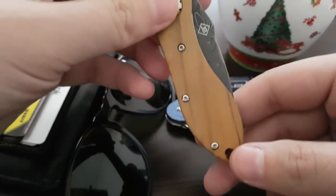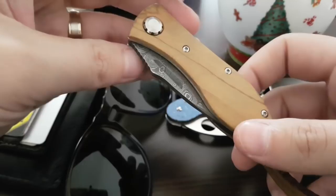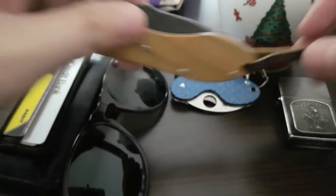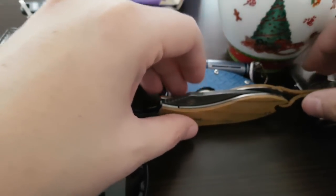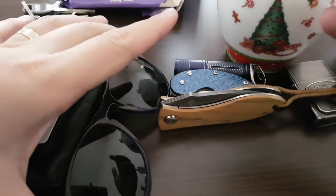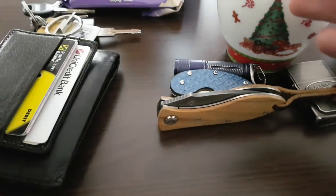So yeah, this is a Boker Tőrn, made of Damascus steel, and I put a nice little leather lanyard on it, and a super fancy knife. And Boker do make great knives. I wouldn't know that if there wasn't a fat man, but yeah, that's it.